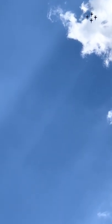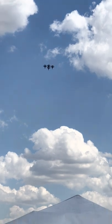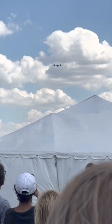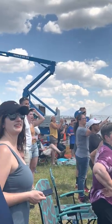Wow. Mom, look. I know. It's perfect. Unless they're right in front of a cloud. It's amazing. Yeah. You know they're only 18 inches apart. That's just slightly bigger than a ruler.